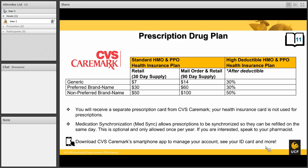This chart here is a breakdown of the costs. Of course, for the standard plans, it's a copay system. And then for the high deductible plans, it is a co-insurance, which will not kick in until after the deductible has been met.